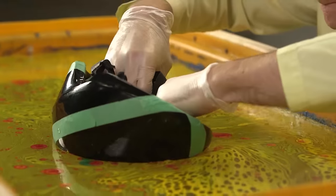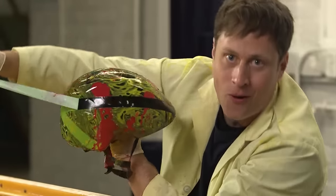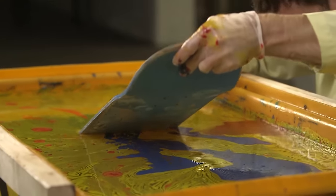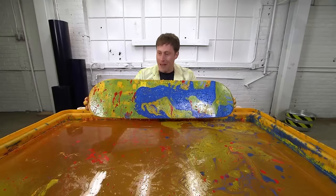Let's do some other stuff. This is a bike helmet. If you put tape on what you're painting, you can remove it later to make parts that aren't painted. Skateboard. Whoa! Oh, that's pretty cool. Now to max it out.